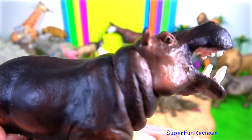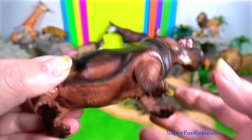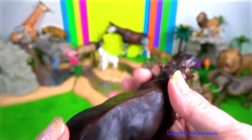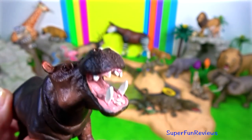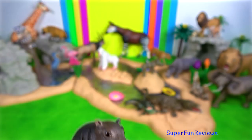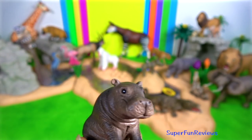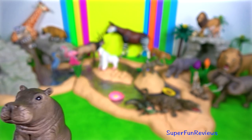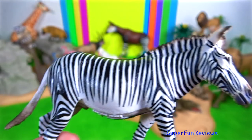The hippopotamus. It loves to wallow in water to keep cool. They bounce along the bottom of riverbeds to move. It's much easier than walking on land. Of an evening though, they like to get out of the water and go search for food. The baby hippopotamus is called a calf. They are herbivores.